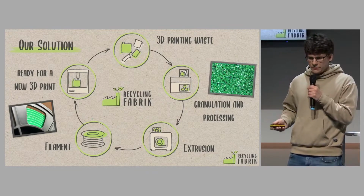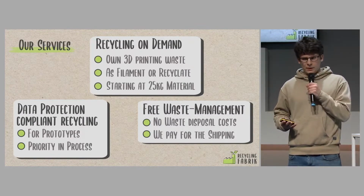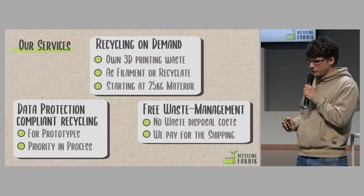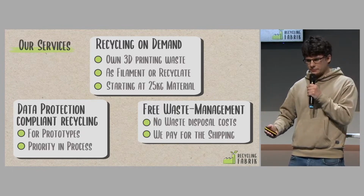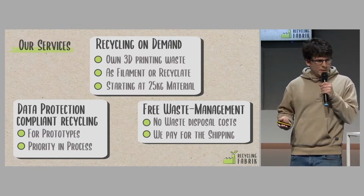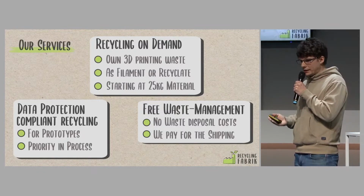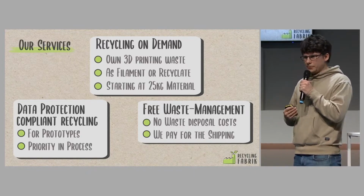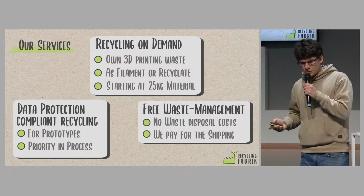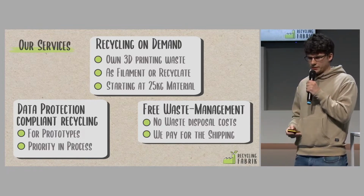For companies, we developed special services. When you have larger amounts of waste, it is possible to get back your own material as recycled filament or granulate for your own 3D printing. Also, when you are in prototyping like medical development, we can guarantee data protection compliant recycling. So there's a priority in process. And all this without any waste disposal costs. We pay and organize the shipping. So it's free waste management.